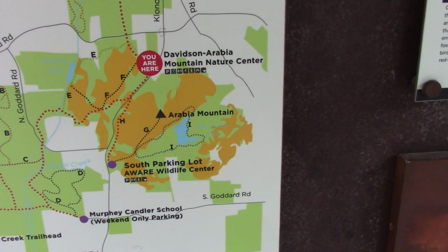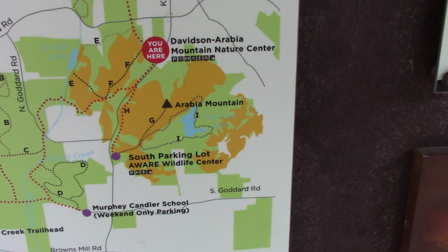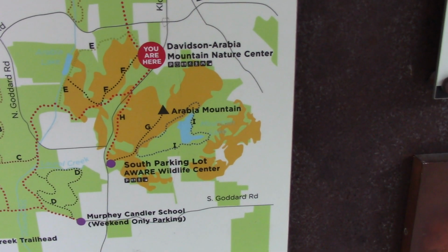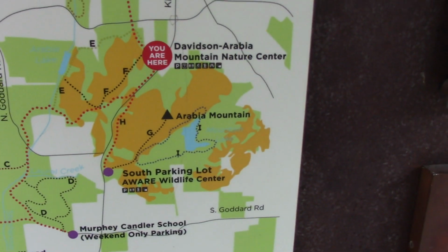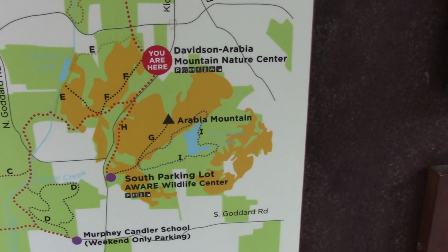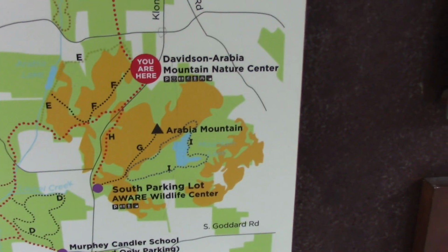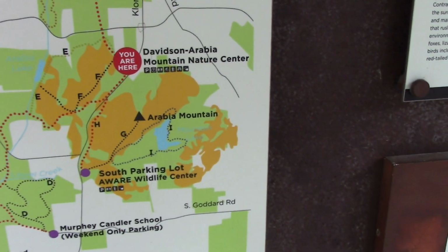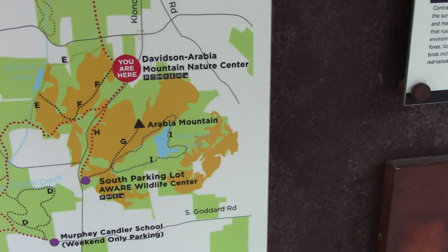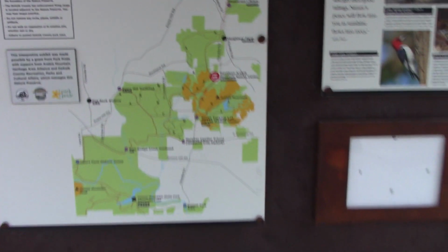Well, you can see by the red dot there that we are here at the Davidson Arabia Mountain Nature Center. We're going to head down to the south parking lot, and that's where we're going to work our way to the trail around the lake first, and then we'll go up to the top. So strap on your boots, get on your pack, and get your hiking pole, and let's go.